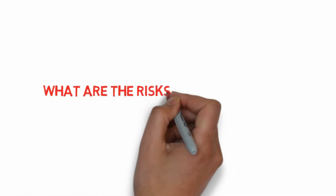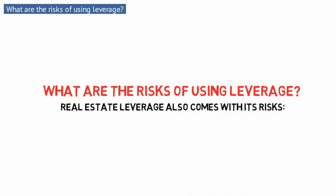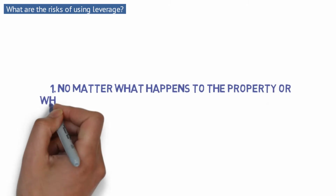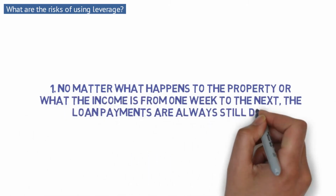What are the risks of using leverage? Real estate leverage also comes with its risks. Number 1. No matter what happens to the property or what the income is from one week to the next, the loan payments are always still due.